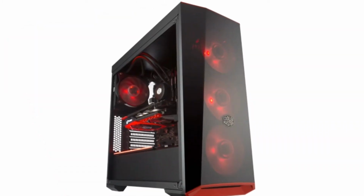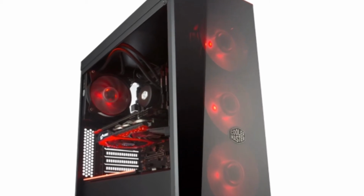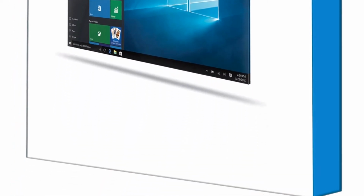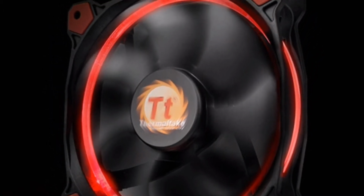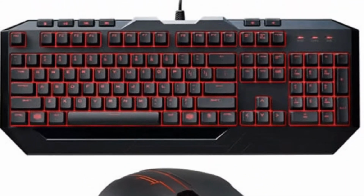I could tell that the case was the Cooler Master MasterBox Lite 5, so I added the exact case as well for almost $60. Next, I added Windows 10 Home for $30 by Kingwin, which is the operating system the PC came with. I added on 4 Thermaltake red LED ring fans, just as the build seems to include, for $13 each, and finally the Cooler Master Devastator 2 keyboard and mouse combo.